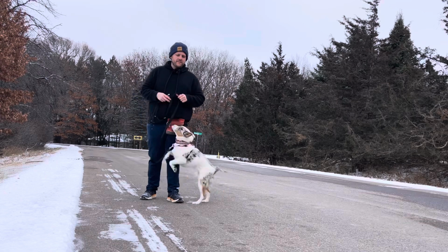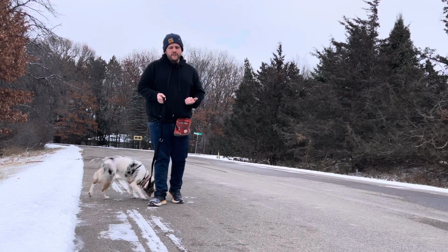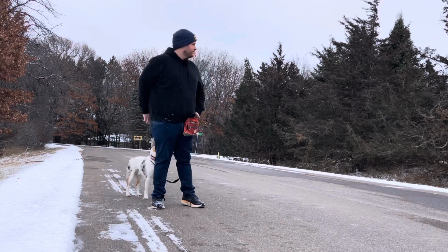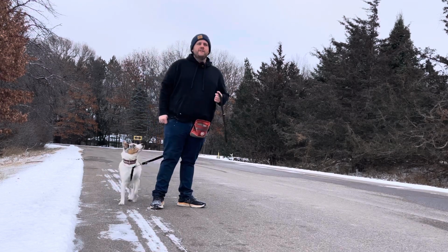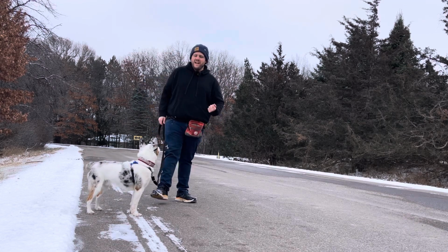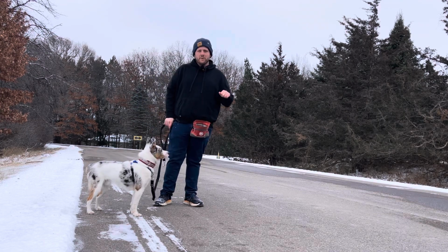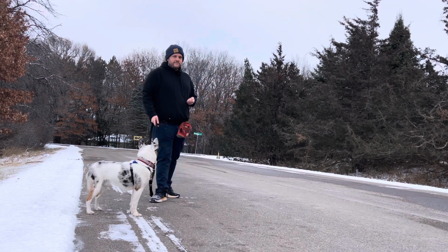A great thing to mix in throughout the walk is to find a quiet spot, especially early on when your dog's new to this, like Fitz is. A great quiet spot has low distractions as you begin. We'll work our way closer to more distractions and height and all that in a bit. But right now, session 1, we don't need to worry about that. We're going to worry about some games.